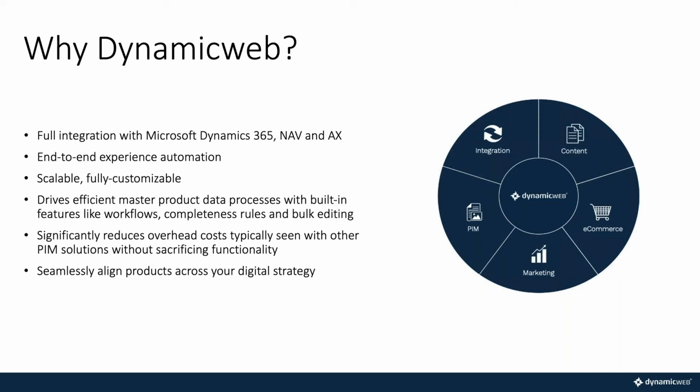Our PIM solution also is significantly less cost and less time to implement than other solutions, especially because if you're already selling in e-commerce, then you're fully integrated with our e-commerce platform, and overall the interface is extremely easy to learn and to use, and so the time to implement the solution is actually pretty low. If you're curious about what that might take for your business, please reach out. We'd be happy to have that conversation. But ultimately, you're able to seamlessly align all your products across your entire digital strategy, whether that is your e-commerce, third-party marketplaces, product catalogs, etc.